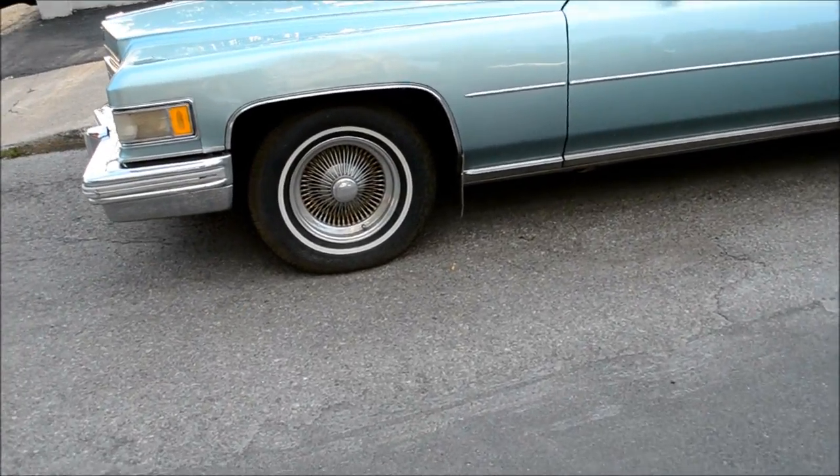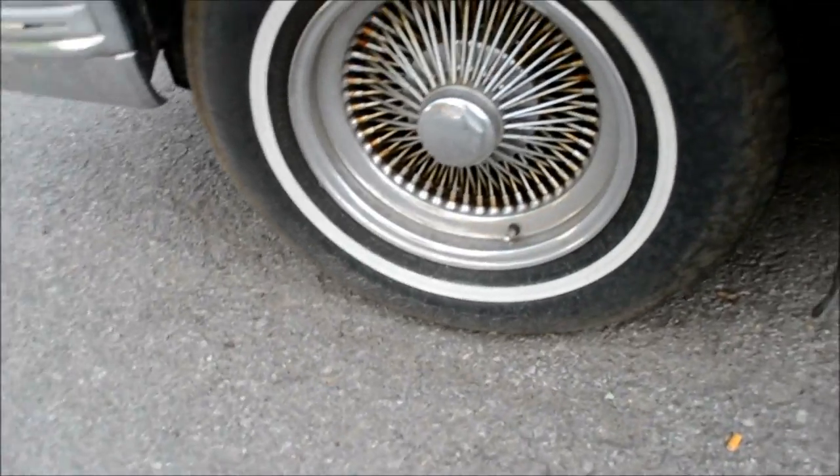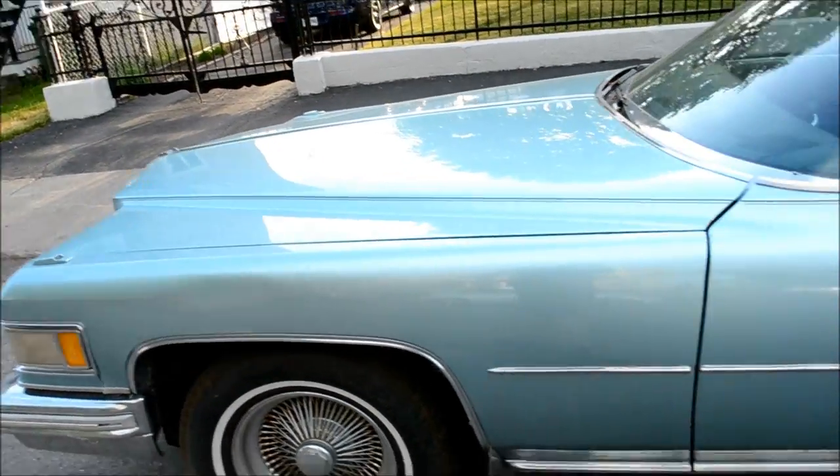Very nice. These are, I don't know, I think they're Daytons. I'm not sure. Does it say? I don't know. Anyway, whatever. I love this color. Oh, little dent there. It's too bad. Right there. She's bruised.